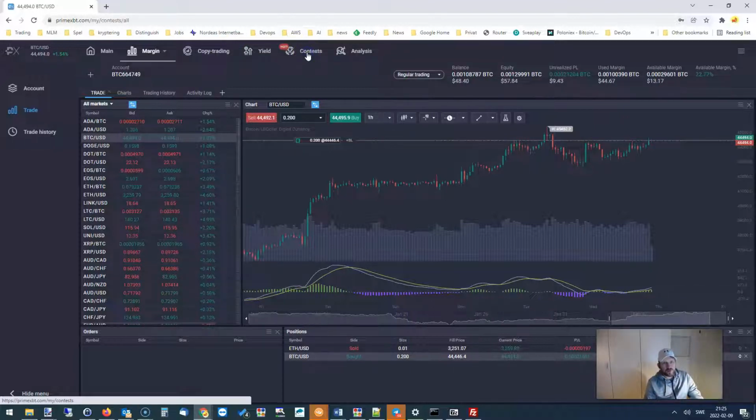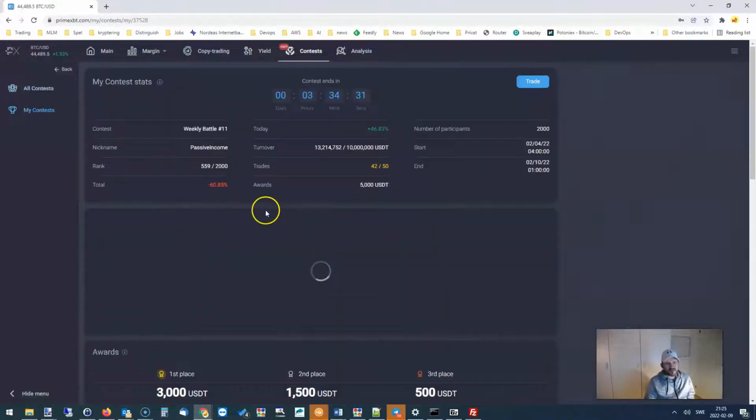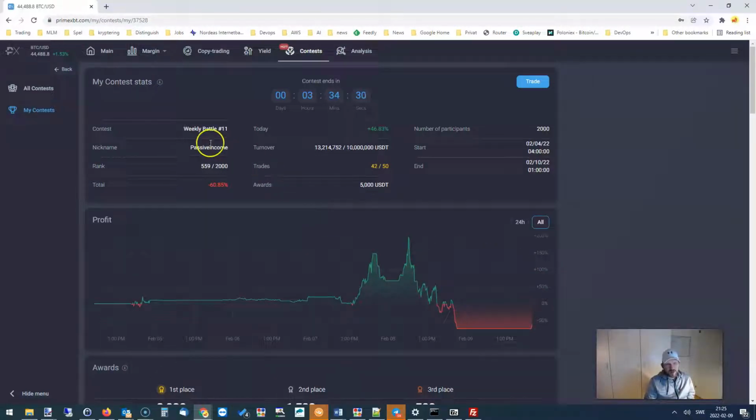If you go on contests, every now and then they have a contest. As you can see here, ongoing. I have joined 3, but these 12 and 13 have not started yet. But this 11 has started. If we click on view, we can see details about this contest, and as you can see, it ends in 3 hours and 34 minutes.